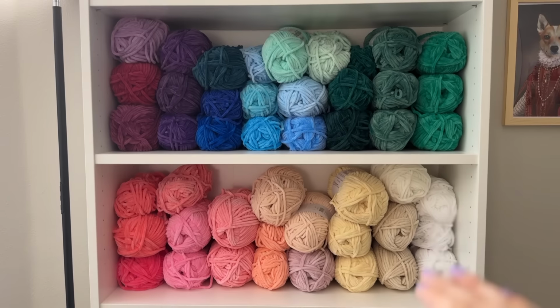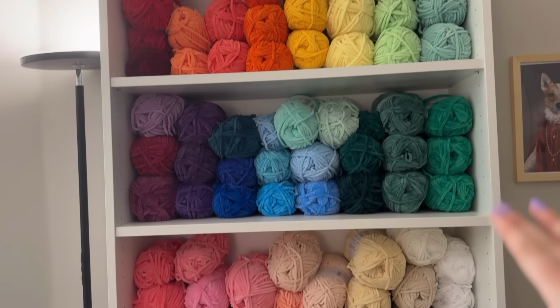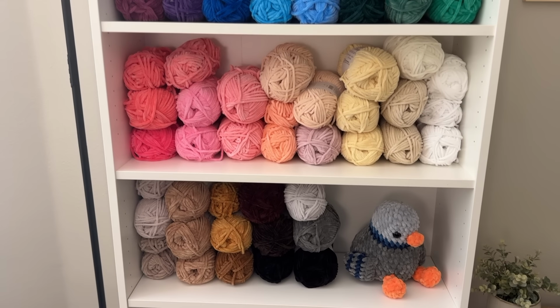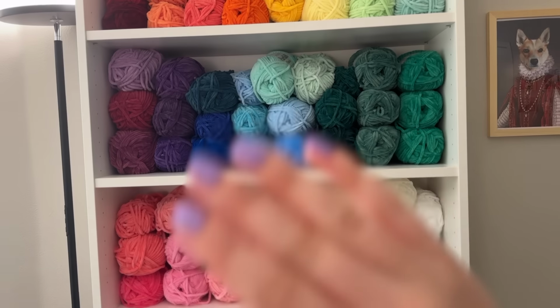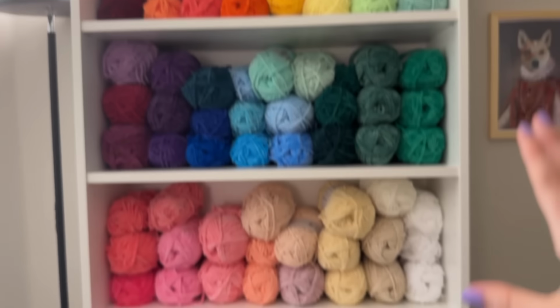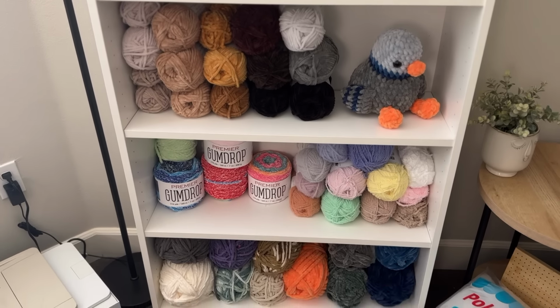But now that I've showed you all of that, I also want to show you my organized little bookshelf over here. So this is what I did, and I just feel so much better. It just looks so organized, and I feel like I can take a deep breath when I look at this. So before, I had a little bit of everything everywhere, and I instead just have all my chenille yarn here, and then a little bit of fluffy yarn here, and then I have some Bernat blanket, and then some jumbo yarn. And honestly that is the best way for me to organize it.